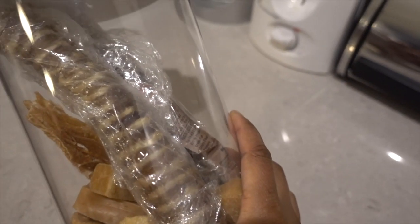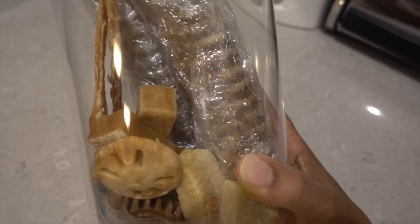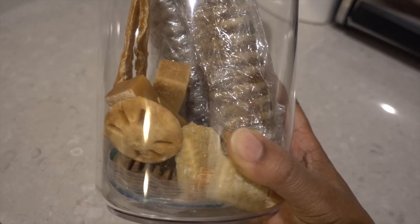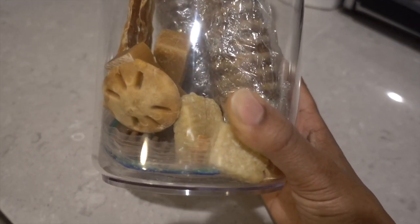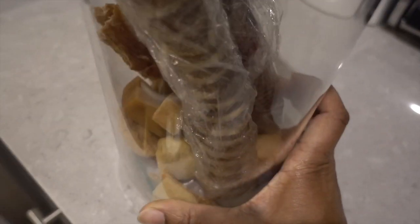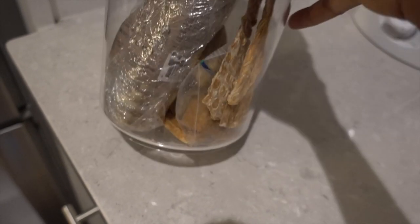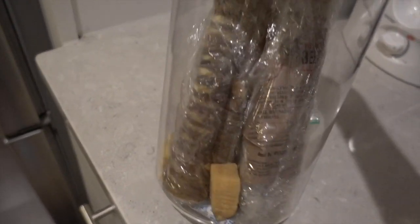I've got his little moo tubes. Those are cow trachea. So gross. Little chicken strips, little cheese bones. They're like those Himalayan chews. They're made from cheese and lime juice, I think. They're like a hard cheese. Dogs love those. That's basically what he gets. He gets bully sticks, these little chicken chews, and the moo tubes.